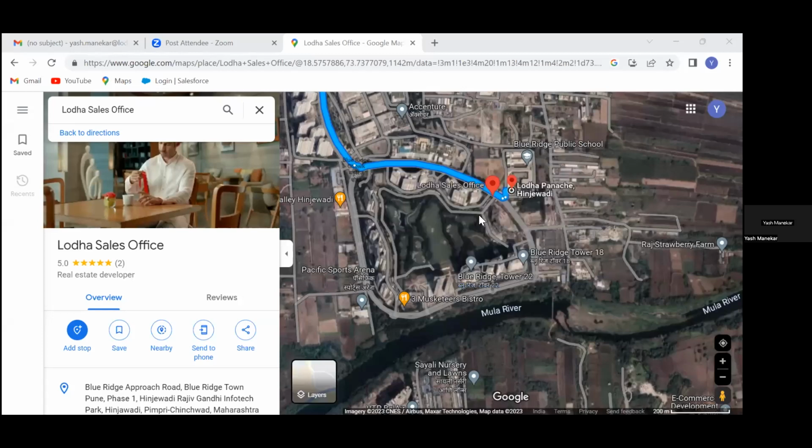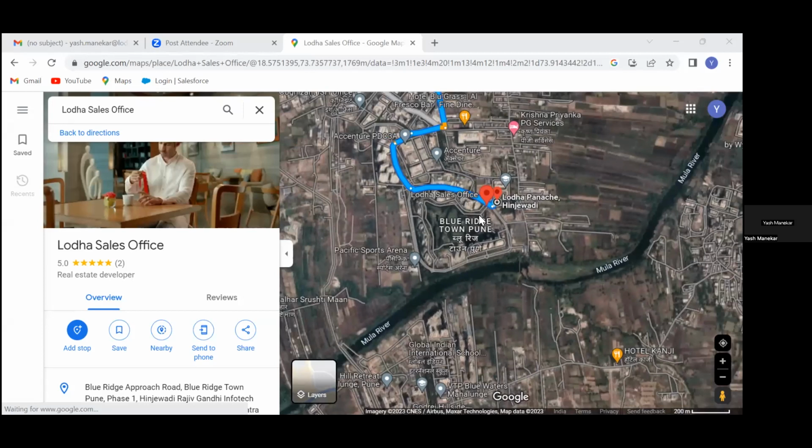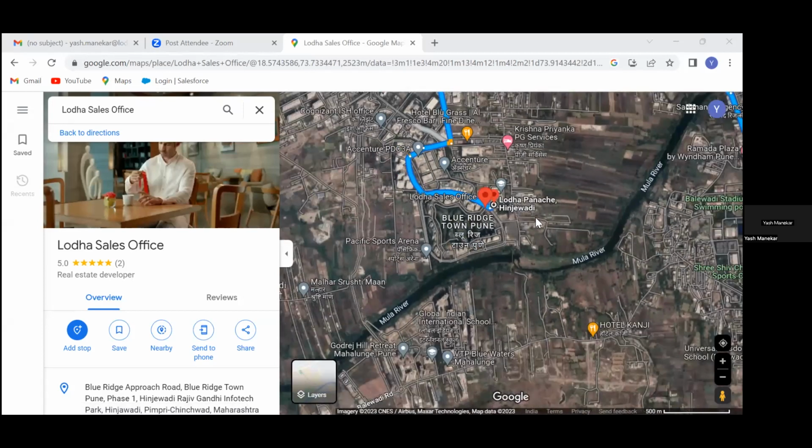So our project is situated in Hinjewadi phase one. So it's basically an IT hub of Pune.